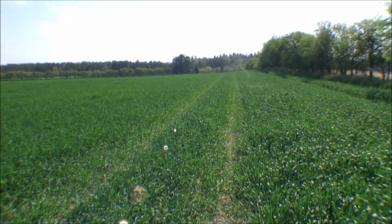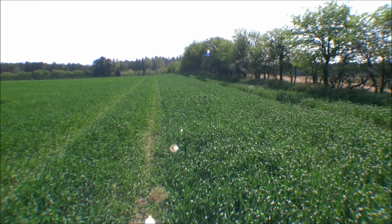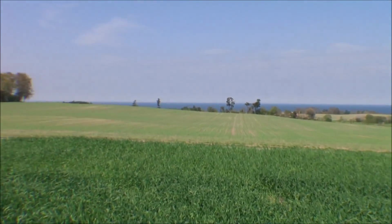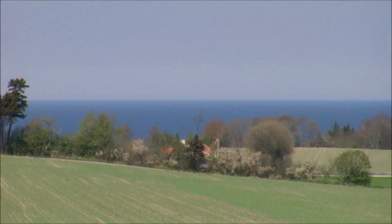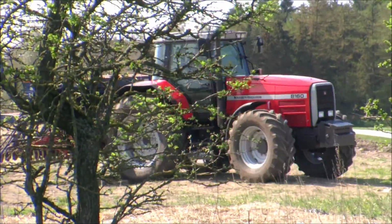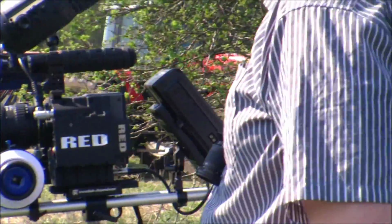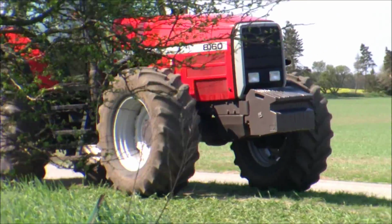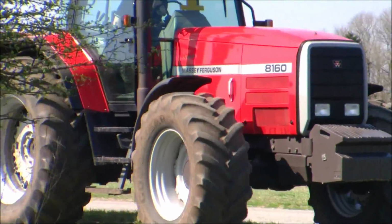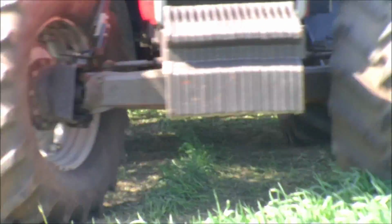Yeah, this is a field. This is Denmark. Denmark is very flat. The highest point in Denmark is about 170 meters over sea level, and that's equivalent to 560 feet, so very flat. And here we have the tractor, so it's being moved into position. It's supposed to drive up the hill away from the camera.